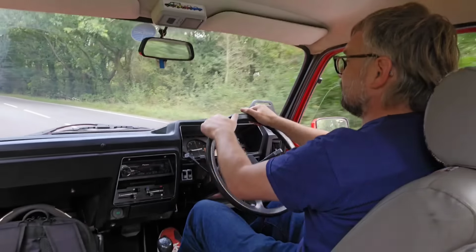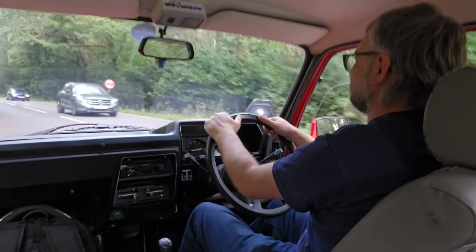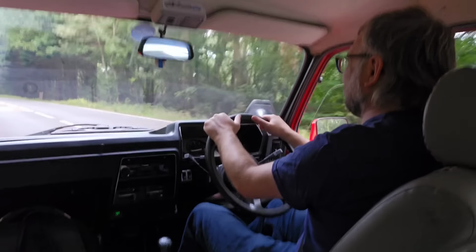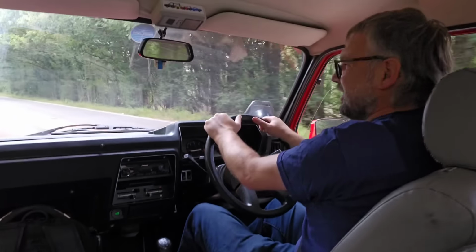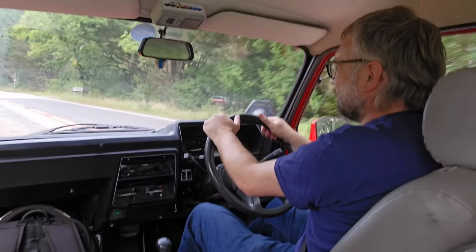Sorry, I'm just noticing we're cruising along very nicely at 50 miles an hour. Apart from that incessant squeak, it's feeling very, very pleasant in here. There's not too much noise, even with the window open for a bit of ventilation. This is a very pleasant car, and I like this car rather a lot. I thought I would, and I really do. It's a shame there are so few left.